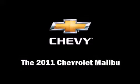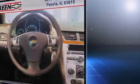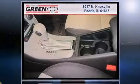Treat yourself to a test drive in the 2011 Chevrolet Malibu. This four-door, five-passenger sedan offers the latest in technological innovation and style.